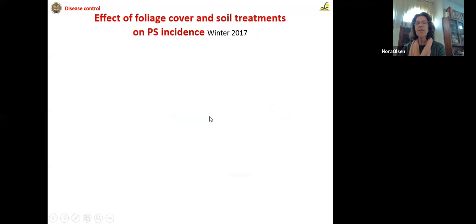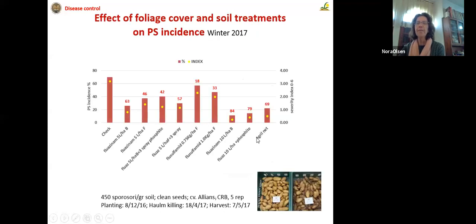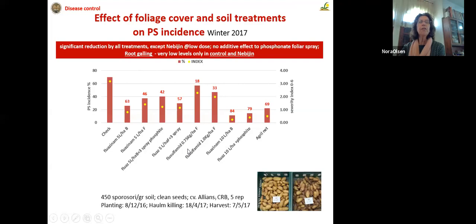And that is another field trial where we tested again the agaril plant cover that reduced disease incidence by 70%, fluazinum applied by broadcast, 10 liters per hectare; the 5 liters per hectare was a little bit less effective. However, significant reductions were obtained by all treatments except the nebijine flusulfamide, which is a registered agent that is used in New Zealand and Australia. It was not effective here. Now, the root galling was very low, except in the control and the nebijine.